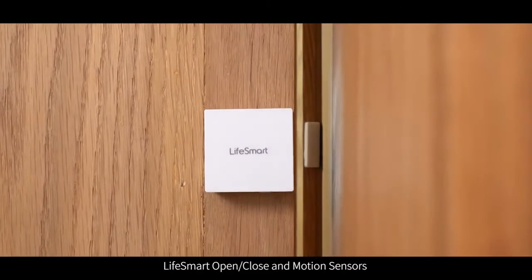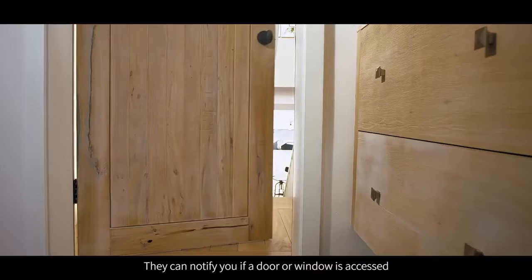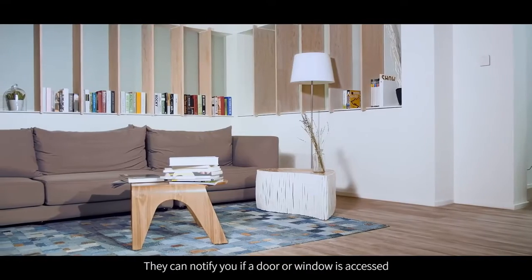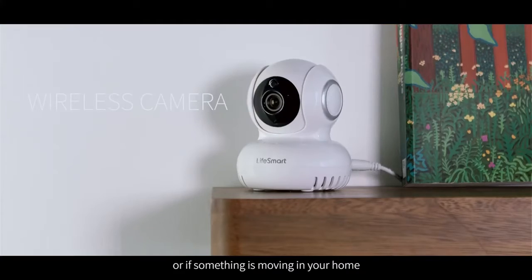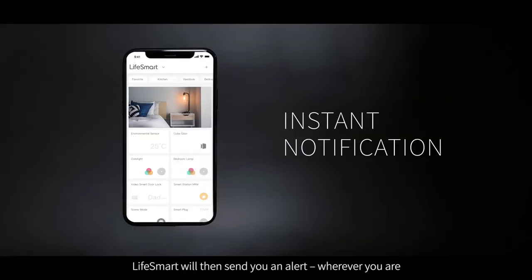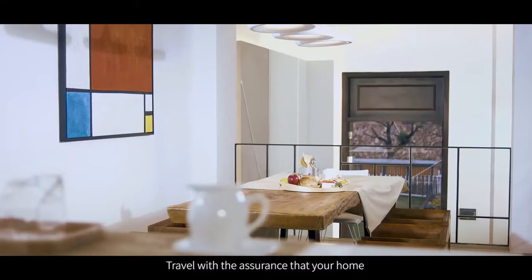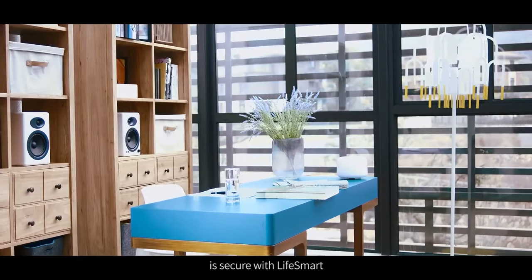LifeSmart open, close, and motion sensors are ideal for home security. They can notify you if a door or window is accessed, or if something is moving in your home. LifeSmart will then send you an alert, wherever you are. Travel with the assurance that your home is secure with LifeSmart.